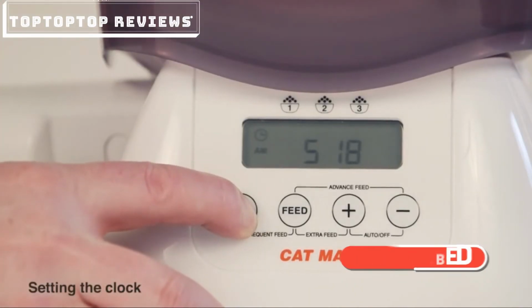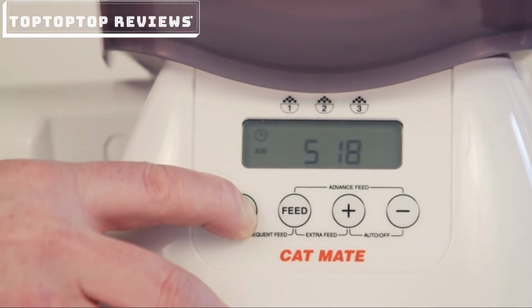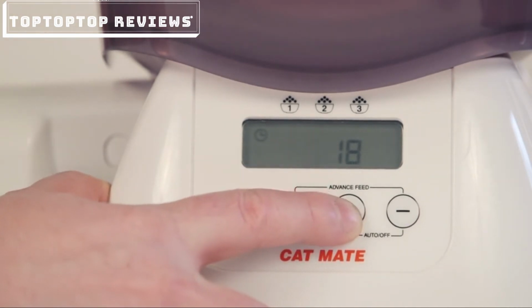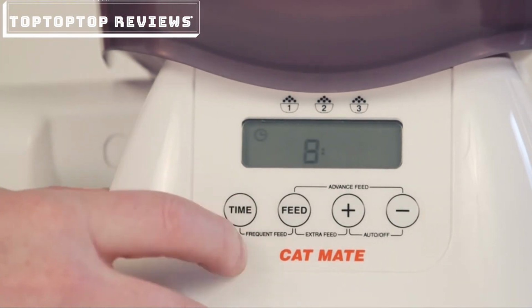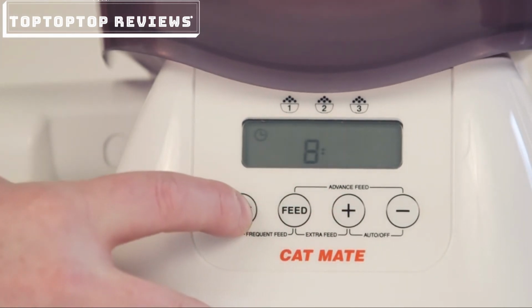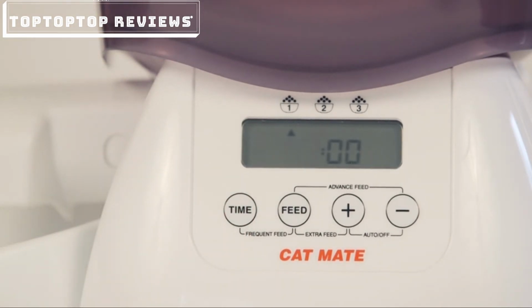Set the clock by simply pressing and holding the time button until the hour digit flashes, and adjust using the plus minus buttons. Then press and release the time button again to set the minutes. Press and release the time button again to complete the setting. Wait 60 seconds before proceeding further. After this period, the current time will be displayed.